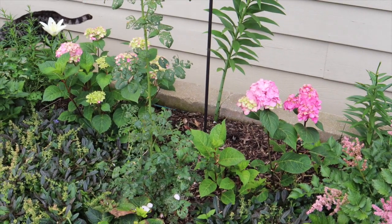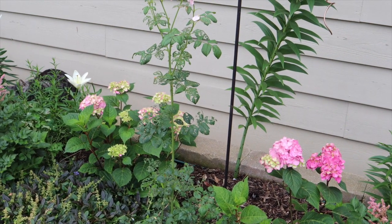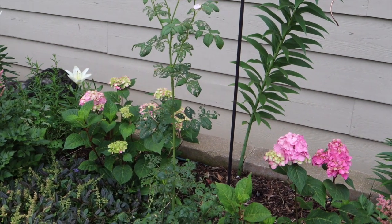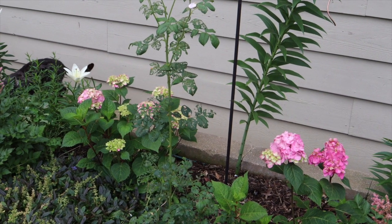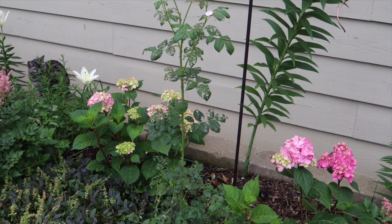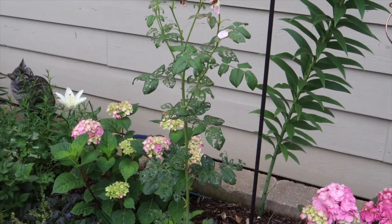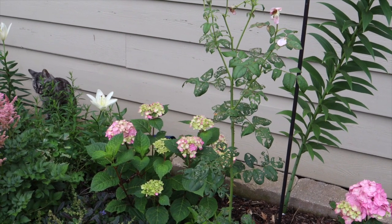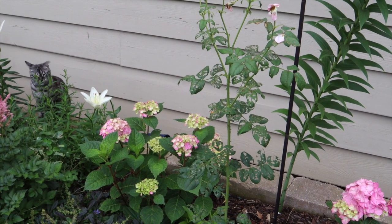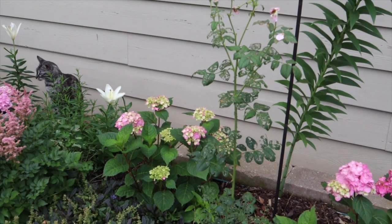My poor rose bush, this is my David Austin rose bush, has taken a beating from, I think, the Japanese beetles, but the leaves are just riddled with holes. So I did spray it the other day, but it's probably going to take it a few weeks to recover.